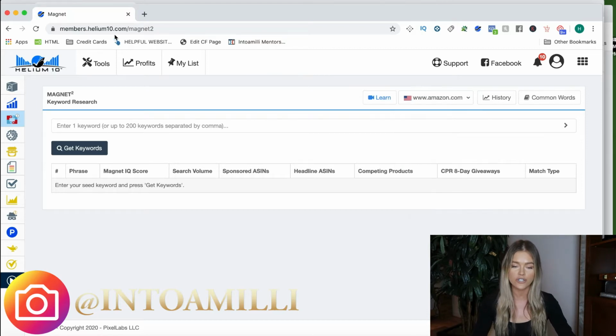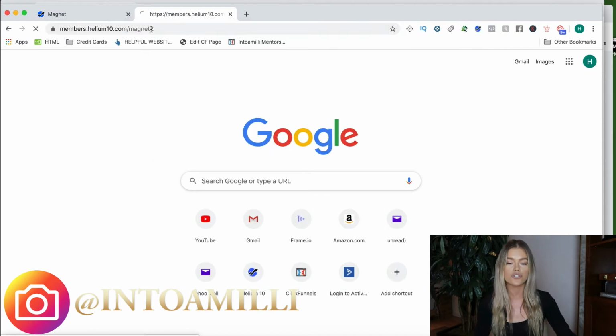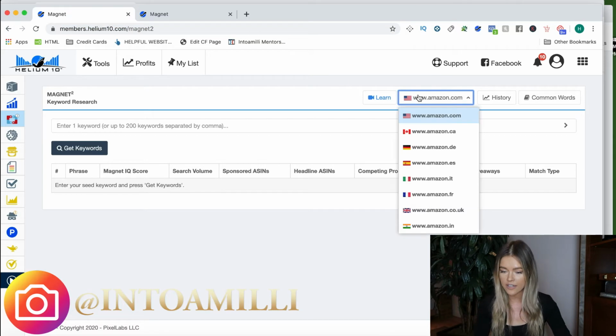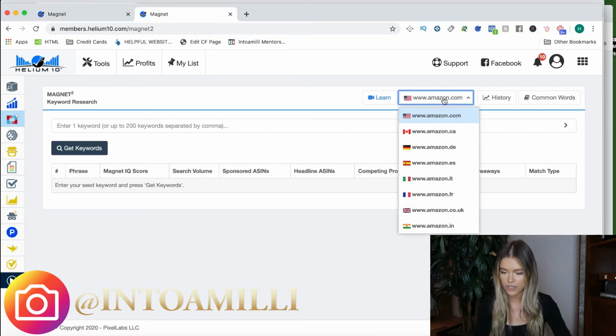So actually what I do is I literally just open 2 of the same windows, and I like to search for 2 markets at a time. So let's say we do Canada for one, and then the second one we do the United Kingdom. So notice how the UK one is amazon.co.uk, the Canada one is amazon.ca. I like to open both, and I like to kind of cross-reference, because this is going to give me the search volume for certain products.